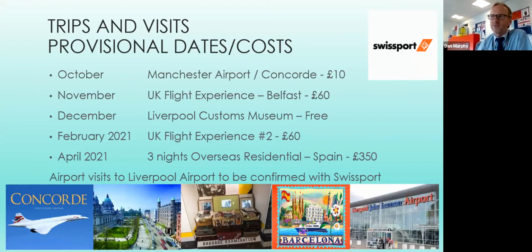Because not all of the airlines have released flights, we're not 100% sure which airport that's going to be too. But we're looking at the estimated cost of those for the return flight is about £60 for both the Belfast one and the second flight as well.